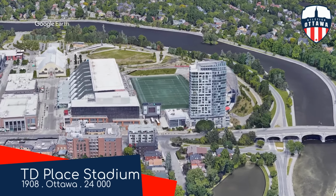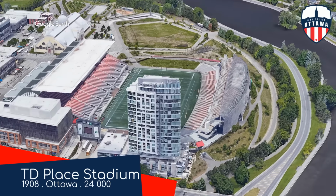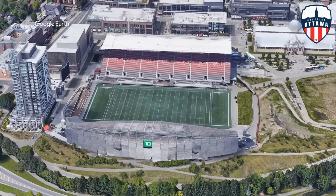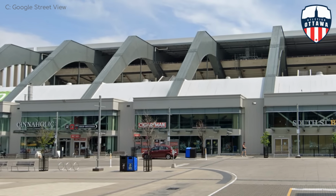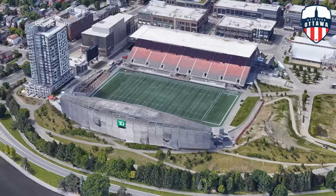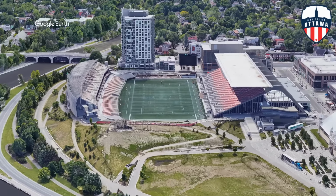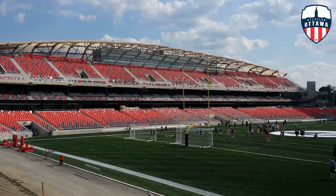Sitting on the shore of a body of water that looks like a river but isn't quite a river is TD Place Stadium, home of Atletico Ottawa. Just like football is a game of two halves, this is a stadium of two halves. On the northern side, the stand is a bit more old school, with a mostly concrete and steel exterior, and just more of a basic, straight edge look to it in general. Whereas over on the other side, we've got an ultra modern triple tiered curving stand. It does all come together nicely, however.